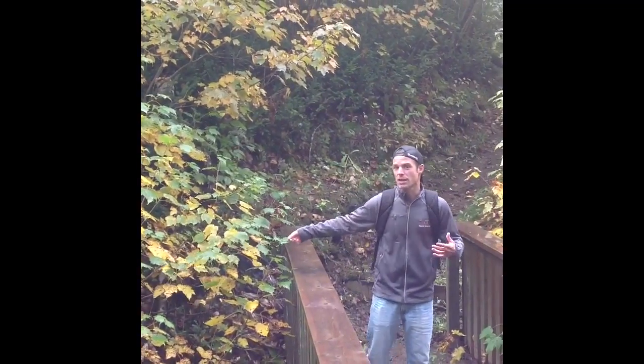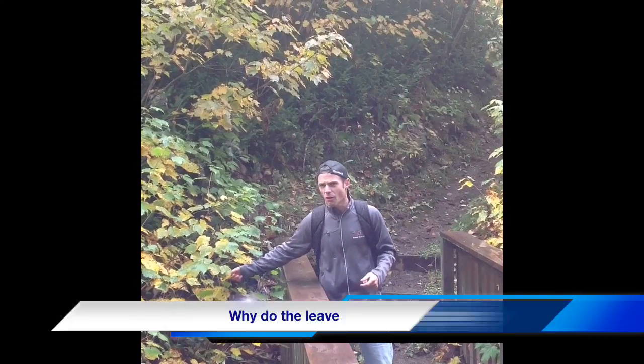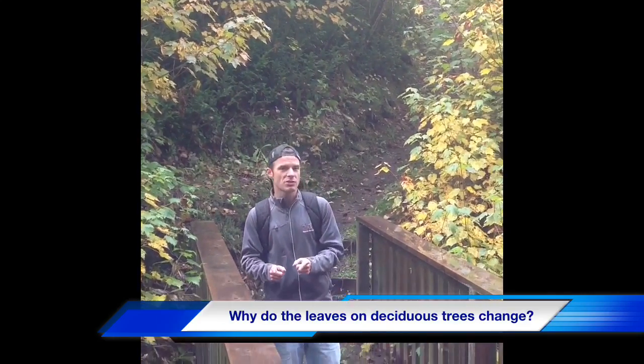You already know about photosynthesis. You know why these leaves are green. What you don't know, and you're going to learn today, is why these leaves are yellow and dying. What's happening in the fall? That is the question that we'll be answering on our hike today.